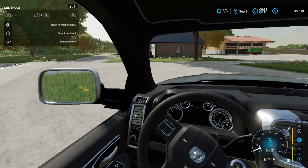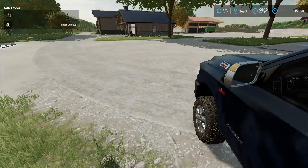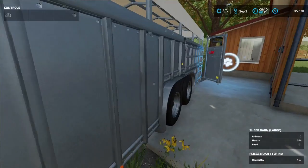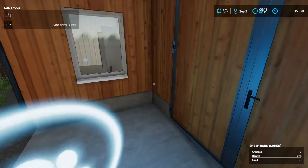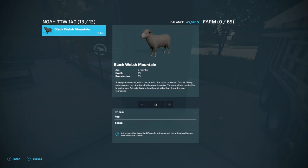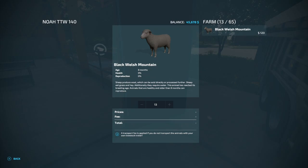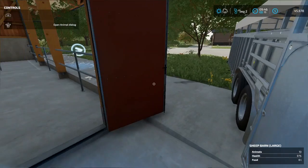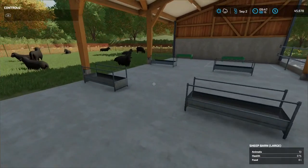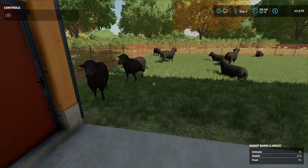Let's see if we can. There we go. Get the livestock trailer unfolded. Here we are, with the doors open. Let's just walk in here. Here they are. Look at our sheep.